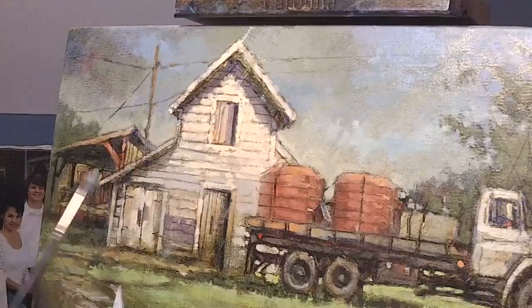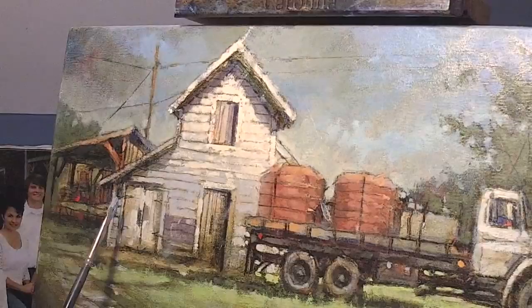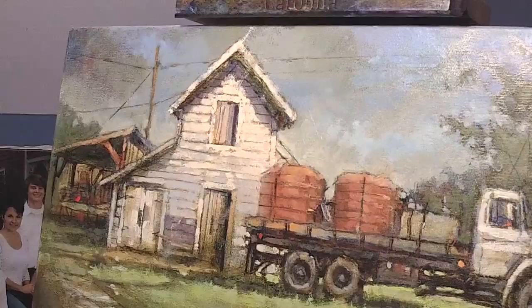Yeah, I think I'm liking this. I think I am. One of the things it's doing accidentally now is tying in with the blue that's up here in the sky.